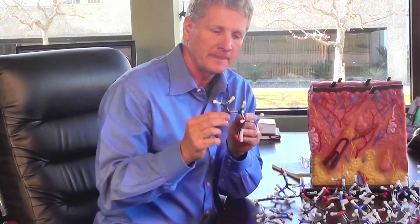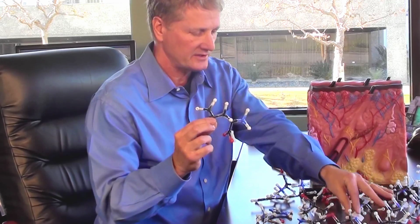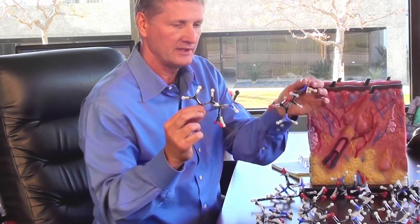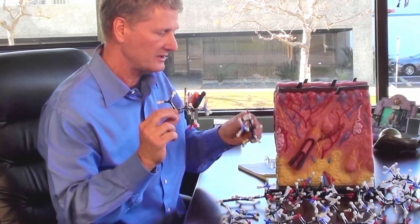But here's the key. Each one of these amino acids, they're all different. They have different sizes, different shapes, different molecular structures. Some are bigger, some are smaller.